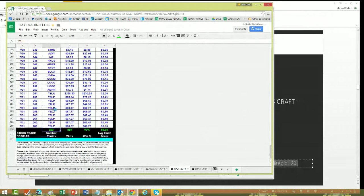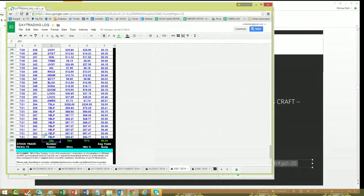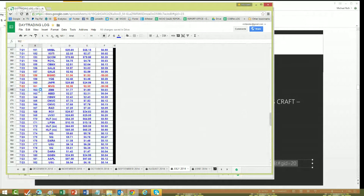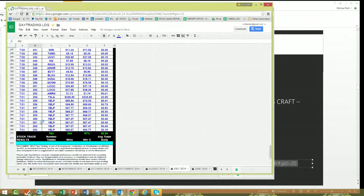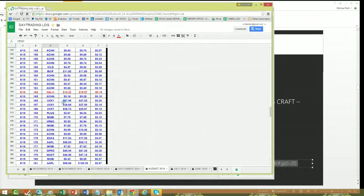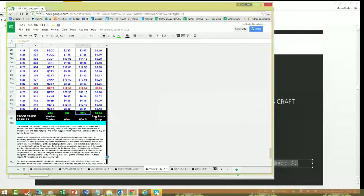97% on 263 trades. The blues are all green, are all winners. So here is a win streak of trade 162, 101 trades in a row going into the next month. That's 110 trades. I lost on 2. Then I did it again. Lost on 1. The end of this month, finished with results of 98% accuracy.